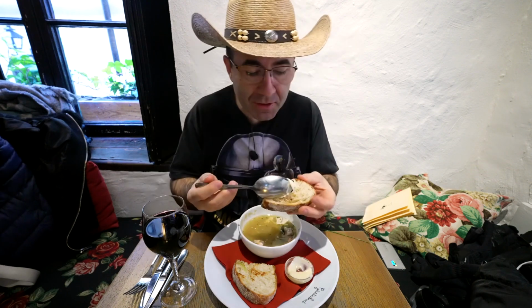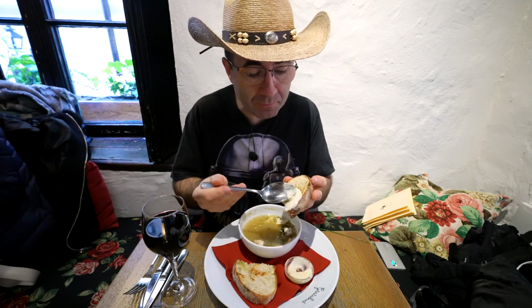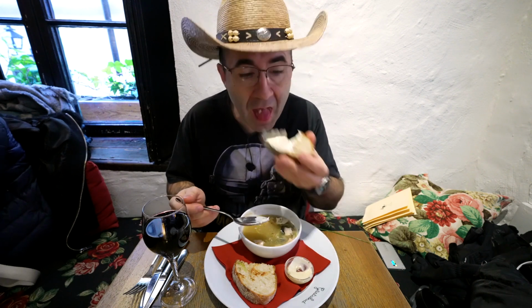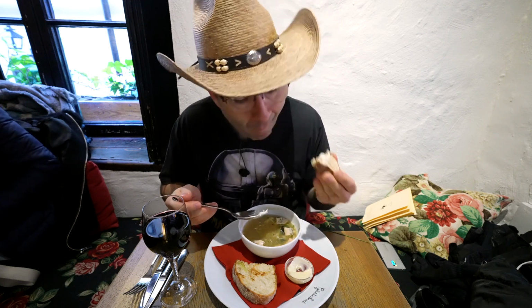Garlic, oil, and enjoyment. And I understand that this is eaten, so you spread a little bit of the aioli and you keep eating the bread with aioli with the soup. The bread is really good, from the heart, really good.